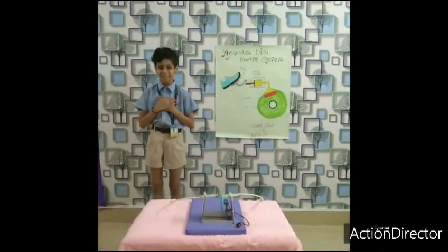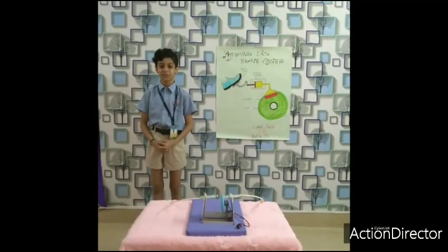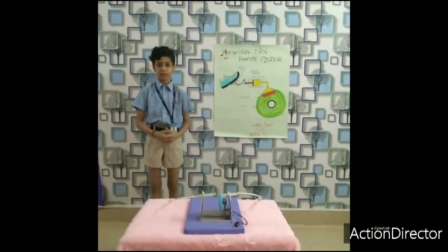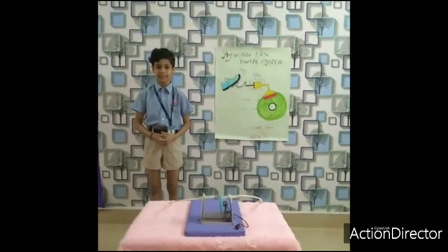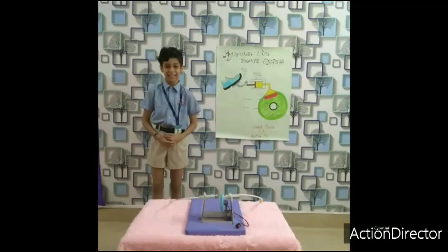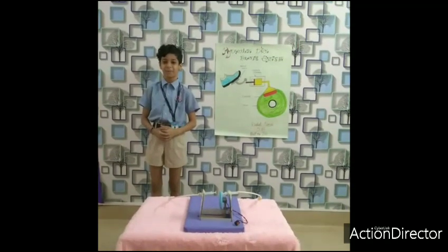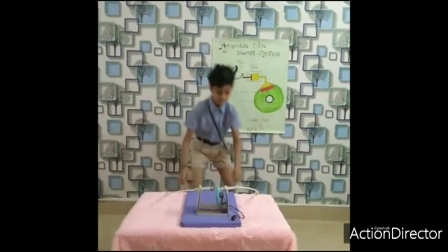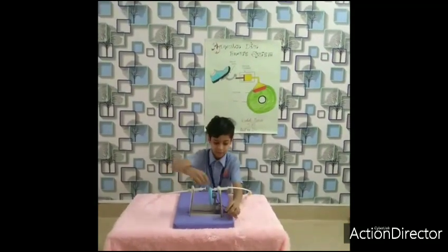Everybody, my name is Lakshmananda from class 5D. Today I'm going to show you my project, hydraulic brakes. A hydraulic brake is an arrangement of braking mechanism which uses brake fluid. It transfers energy to stop an object, normally a rotating axis. How does it work? I will start it.